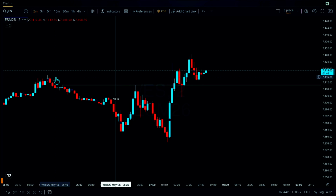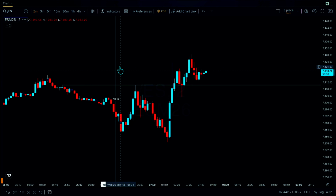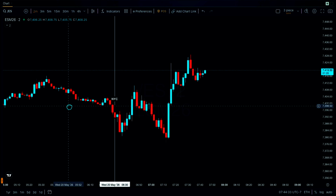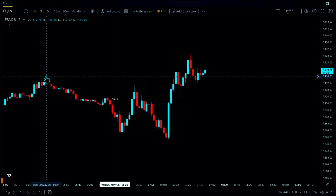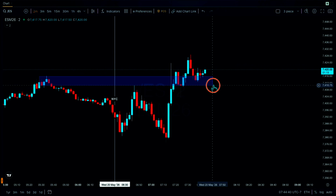If I can draw a line, it would be downwards. Then I can draw a line, it would be upwards. So it's changing structure. It's going from a downtrend to an uptrend. That is how you read candlesticks. But also you have to identify where you can potentially take a trade. In my case, all I need to do is use the most previous highs as my levels.